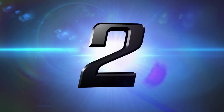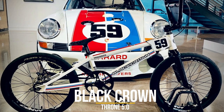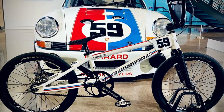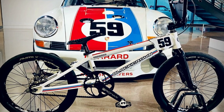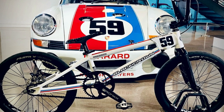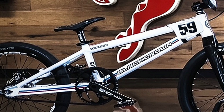Yeah! Number 2! We're at bike number 2, and that bike is the Black Crown Throne 5.0, sent in by my dude, Don the Nature Boy Coble. Don Nature Boy Coble with the fresh bike that matches the Porsche from 1973. What? Yeah! So let's jump right into the parts.